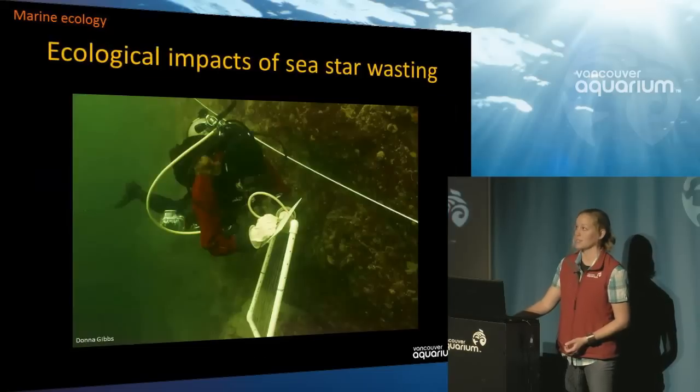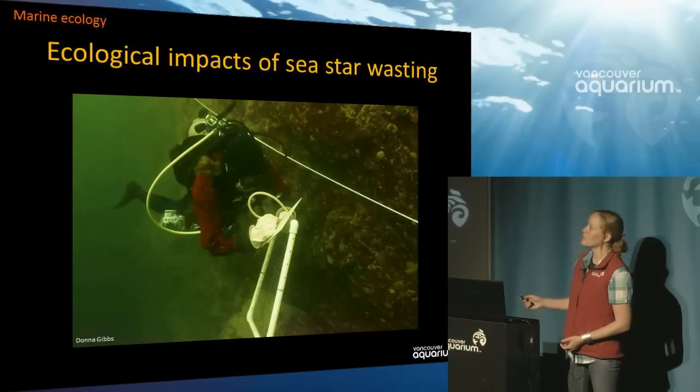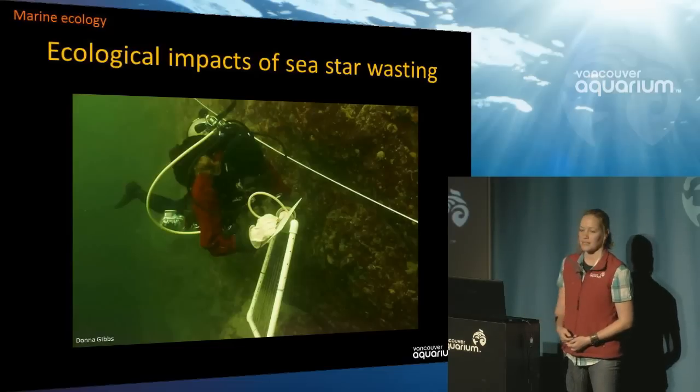We're not sure what's causing the sea star wasting syndrome, but it's likely a combination of biologic factors like their previously abundant population and abiotic things such as climate variables. So that's still under investigation. And one way that we're investigating it is by looking at the ecological impacts. So here we're doing an underwater transect. That's essentially a measuring tape that's laid down underwater. And we'll go down and we'll count all the fish, invertebrates, and algae along that length of measuring tape.